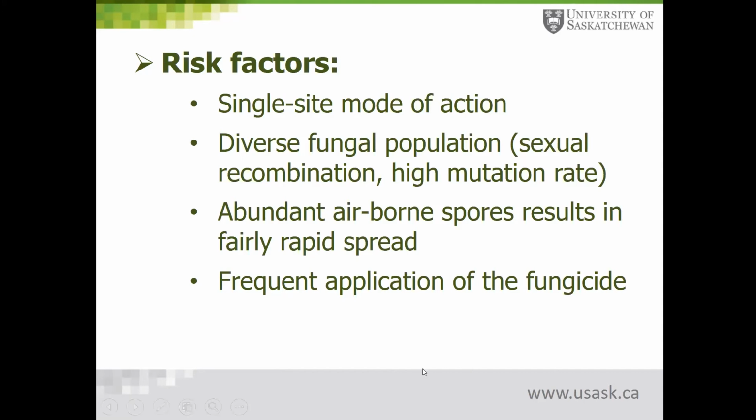So we're a bit concerned that our fungicides could lose their effectiveness with the amount of fungicide being sprayed these days. They're single site. We're using the triazoles pretty much exclusively for Fusarium head blight. So there's 3 popular actives, but they're all triazoles.